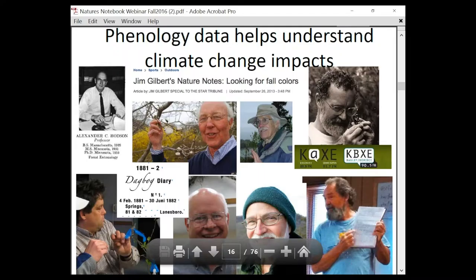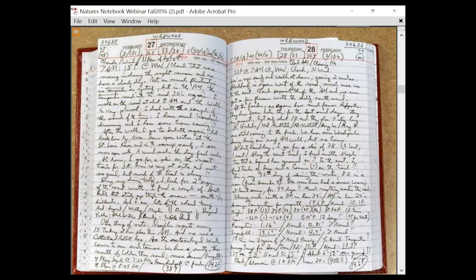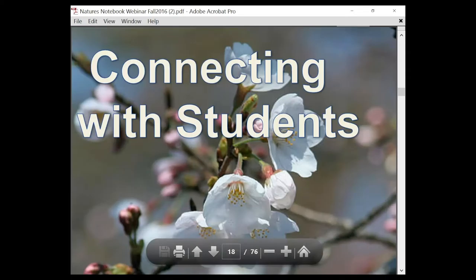Larry Weber is down in the right-hand corner in the blue t-shirt. If you look across the top, for the last 24,635, and then on the right side, 24,636 days, he has been collecting phenological data on his farm and his land up near Duluth, Minnesota.